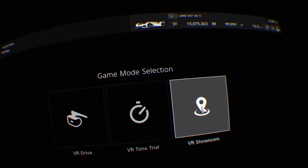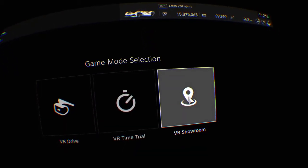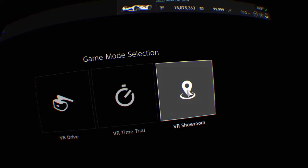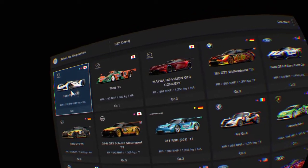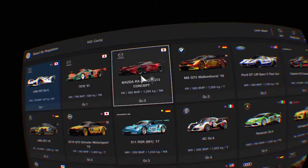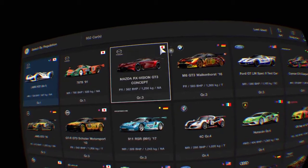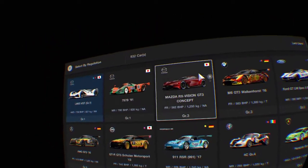We've had a new Gran Turismo update 1.59. It didn't include any new tracks, but it did include one new car, and I want to have a look at what it's like on the inside. The car in question is this Mazda RX Vision GT3 concept. It's not a real car, it's a concept car designed by Mazda.